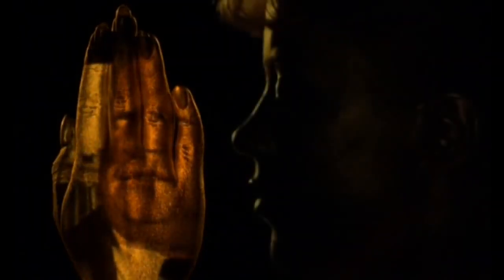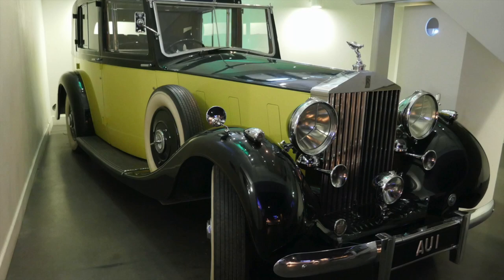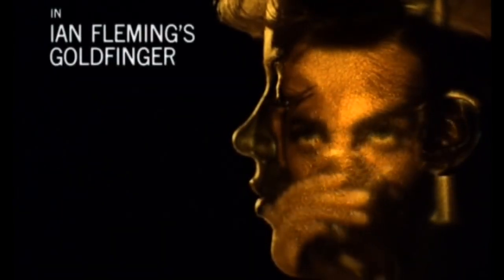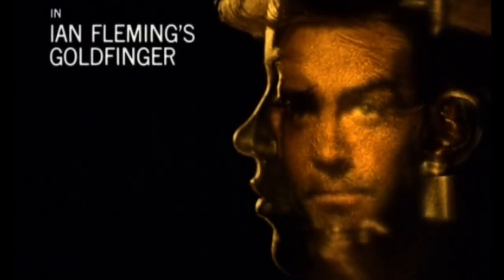Visually, the film uses many gold motifs, reflecting the novel's treatment of Goldfinger's obsession with the metal. Goldfinger has a yellow painted Rolls Royce with the number plate AU1, AU being the chemical symbol for gold. He also sports yellow or gold items of clothing in every film scene, including a golden pistol.